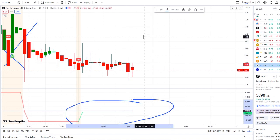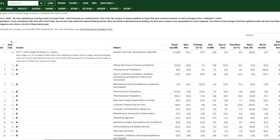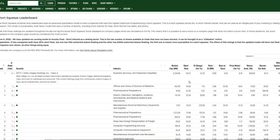And why is this stock the number one possible short squeeze stock right now? Well, in the list of stocks, it is number one with a short squeeze score of 99.42 here on the list, and currently has a short float of 141.57, and the short interest change shows here a negative 37%, guys.